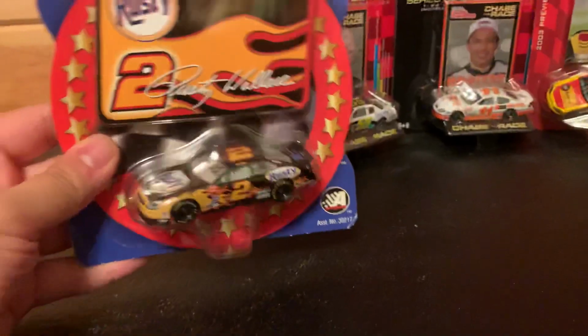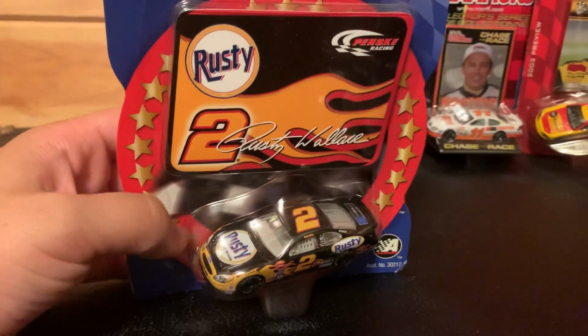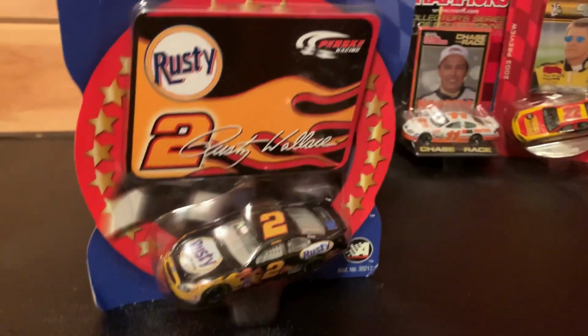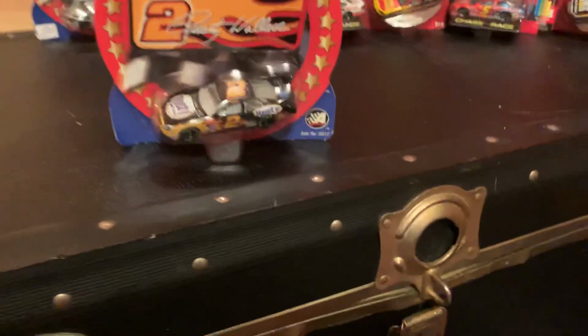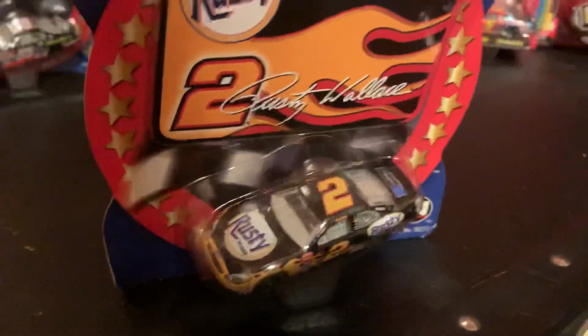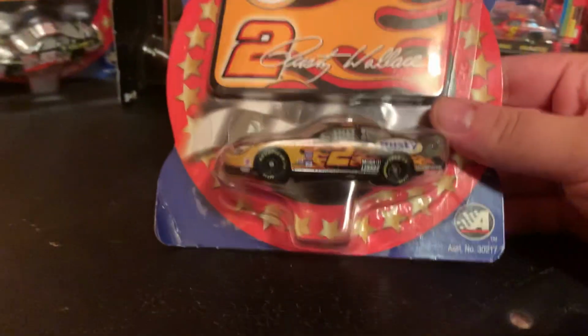Next is Rusty Wallace's flame scheme that he drove in 2002. My memory is a little bit hazy on what race he ran this at, but it is still a pretty badass scheme to add to your collection. Even with the logo Rusty on it, but still. I mean, Rusty Wallace is also a legend, so why not?